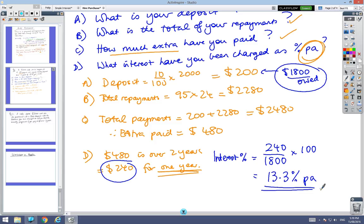So that's what you've been charged each year on the balance that you owed. The $1,800 that you owe times 13% times 2 years gives you my $480 back. That last part is the only hard part, because you've got to remember that you don't get interest on the original, you get interest on what you owe. You didn't owe $2,000, you only owed $1,800. Can you copy that down, and when you're ready, come across to the next slide.